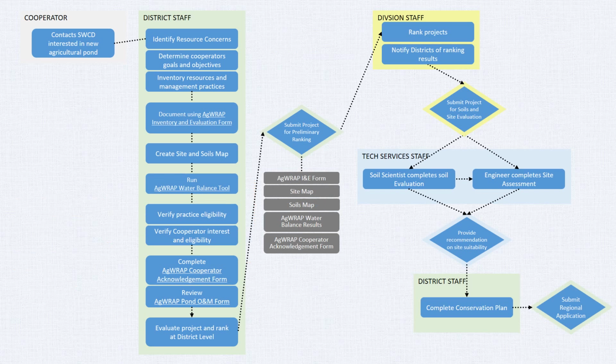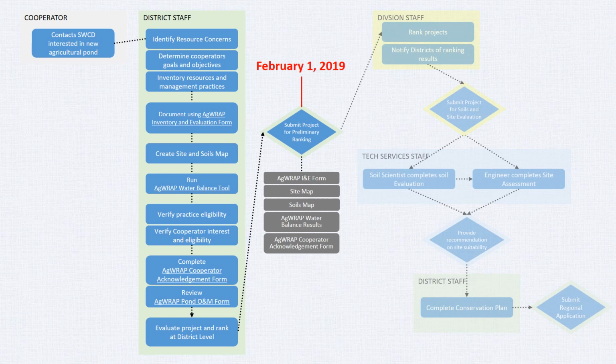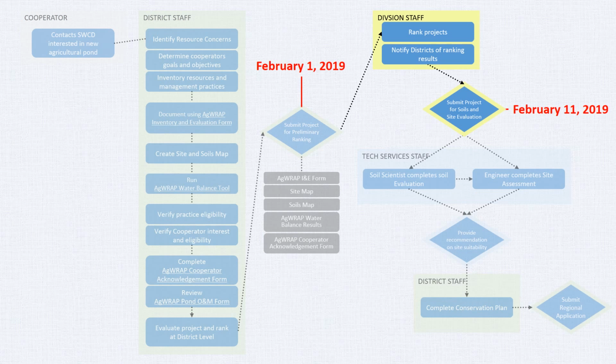So now that you've seen how this process is going to work, let's add some dates so you have an idea of the time frame and deadlines for this year's regional application period. First of all, the initial conservation planning steps should be completed and required documentation submitted for preliminary ranking by February 1st. Division staff will rank projects and notify districts so that projects can be submitted to the tech services staff by February 11th. Tech services staff will complete soil evaluations and site assessments with final recommendations to the districts by March 22nd. Districts will have until April 18th to complete and submit the regional application.